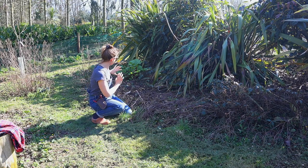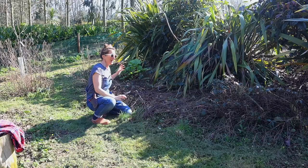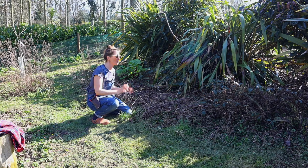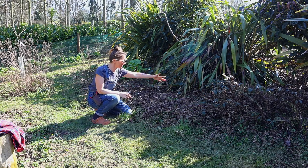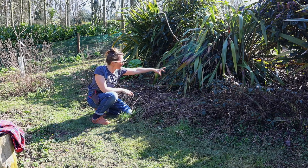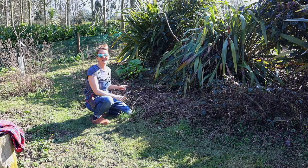So all of this here is actually a big patch of chocolate mint, and it has slowly been creeping over to where all of our rhubarb is. And I've been meaning to get in and clear this patch up all winter, because it is also slowly being invaded by all of this bramble that's coming in from under the flax as well. So this is going to be my next job for today.